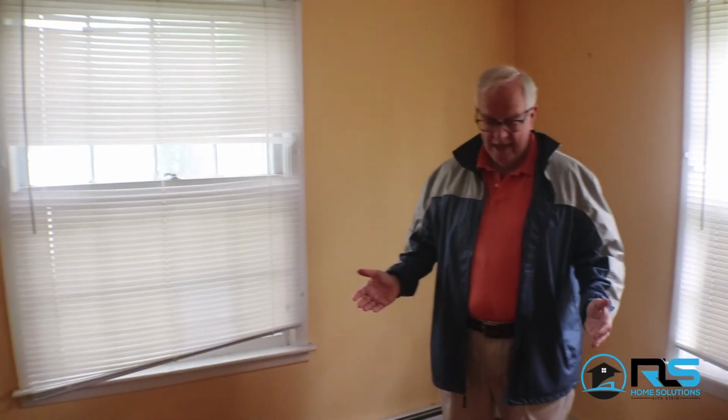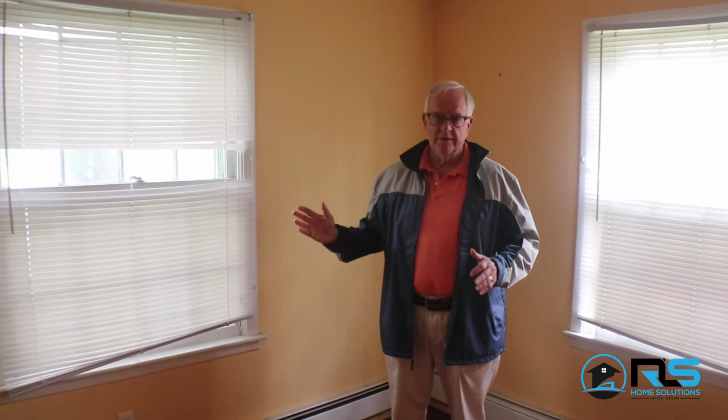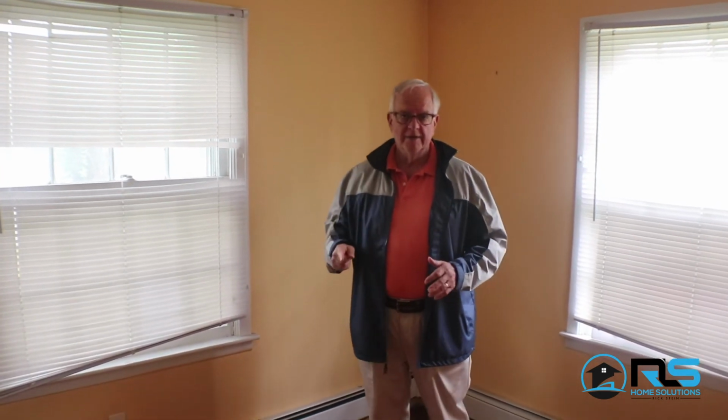There are 2 bedrooms downstairs. This is a Cape Cod. 2 bedrooms up, 2 bedrooms down. Not much to talk about here. We're painting throughout the entire house. Hardwood floors, we polish the hardwood floors. I'm not going to add carpeting over hardwood floors. They'll look really, really nice. Add some nice curtains. We're going to do the same thing in the second bedroom.